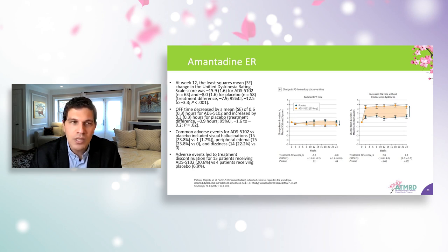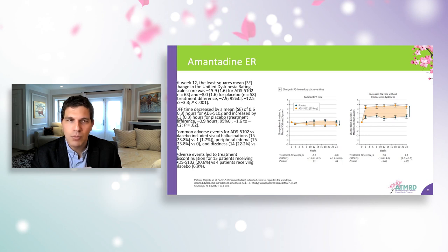And so we do utilize amantadine extended release in this formulation as a tool in patients that have levodopa-induced dyskinesias and/or wearing off. And so that's something that can be very, very helpful to have that kind of combination. Remember, other alternative medications may actually enhance dyskinesias. This medication can help reduce dyskinesias that are troublesome and improve off time.